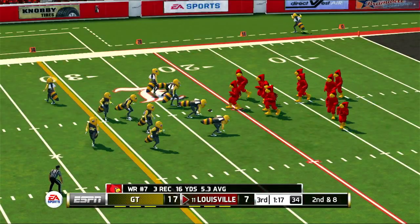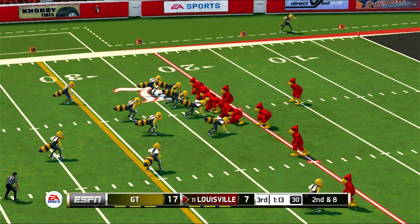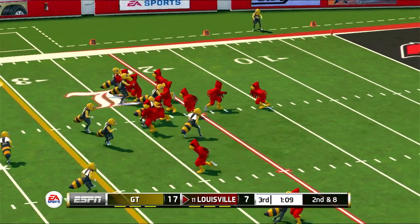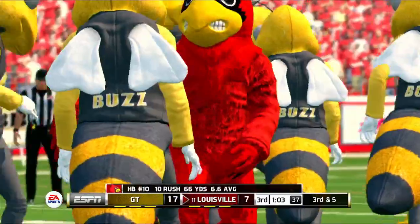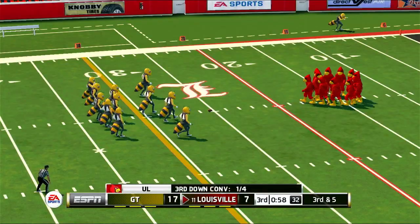From their own 22-yard line. Second down. Tackle at the 25-yard line. With the carry. That's good for a gain of 3 yards. That'll make it third and 5.